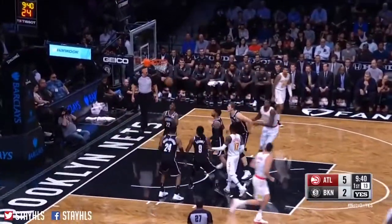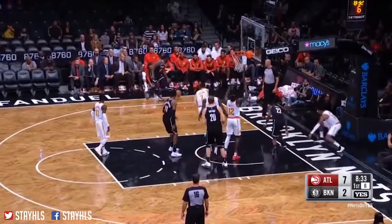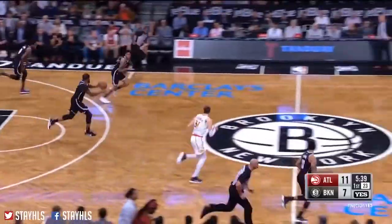Here is Schroeder. His jumper's good. Body's moving also. LeVert into the lane. Kick to the corner. Carroll collects. 3 to shoot. Carroll trying to create and does. Couldn't follow. Nets have numbers.